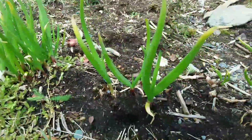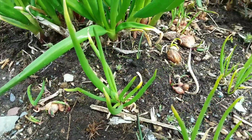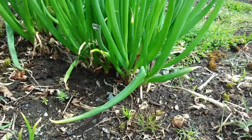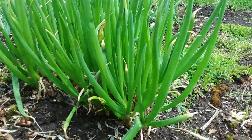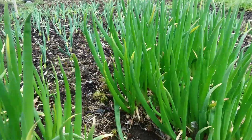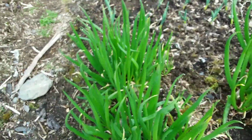I also, of course, love my Egyptian walking onions. These are the ones that have done their walking here. I see just bulbs littered all over there. But another brilliant veg that pops up, and I'm getting low on my onions stored from last year, so I start throwing these in. I just cut and come again in many of my cooked dishes.